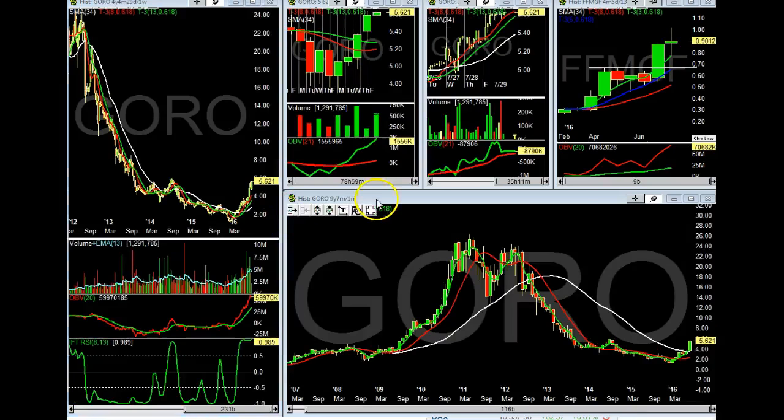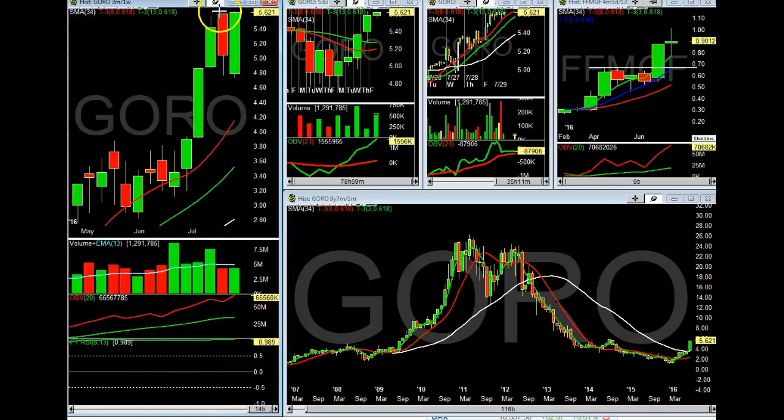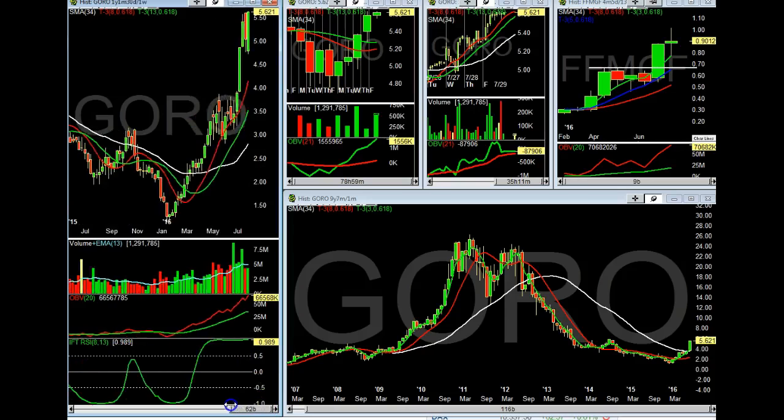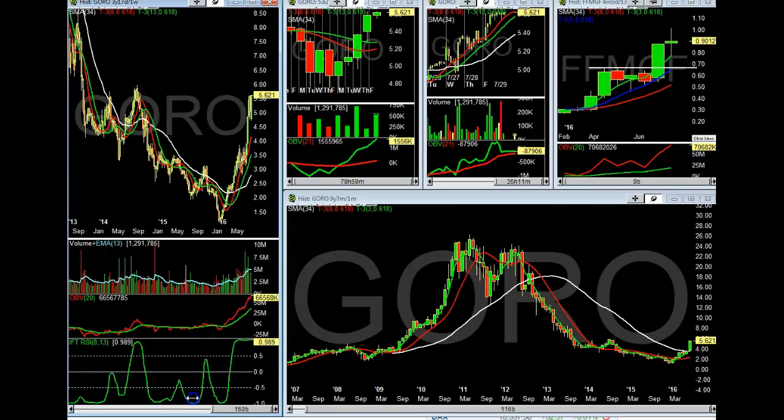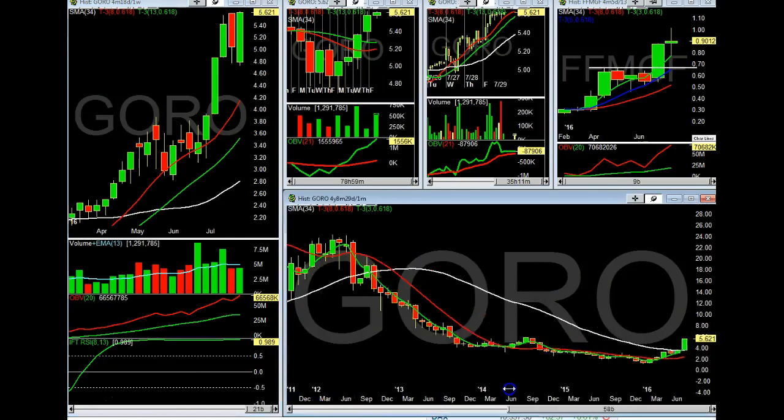Goro had a nice run, but got rejected, and then recovered pretty nicely. Let's see if we can see that rejection. See that rejection here, but bullish piercing pattern right after the bearishness. Quick consolidation. That's the 1-2 punch. Let's look next week as this thing wants to go higher.